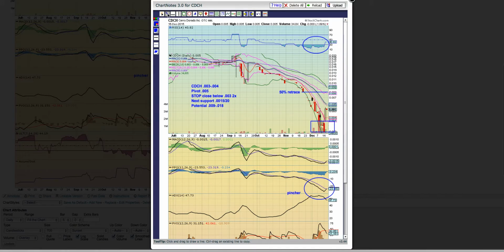Okay, next stock is ticker symbol CDCH. We talked about the buy zone here on the box pattern. This gave us an opportunity to add as low as 0.003. And then the stock rallied. If you notice here, we're seeing a little bit of a bullish flag. Yesterday there wasn't too much volume, but at the same time, take a look.